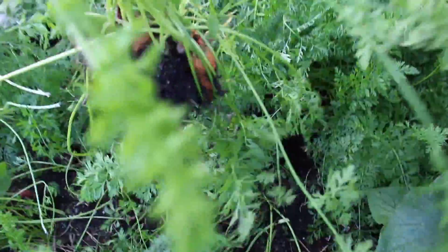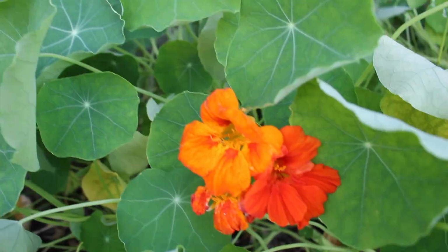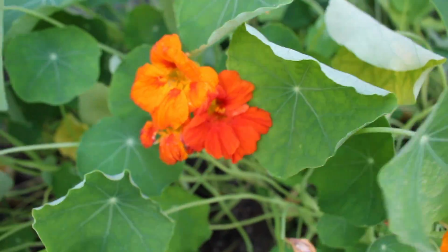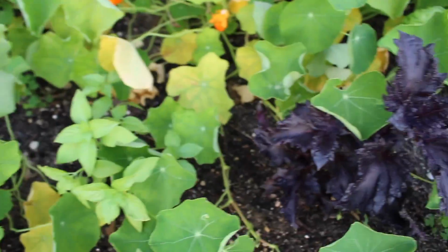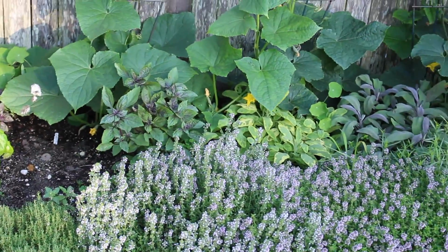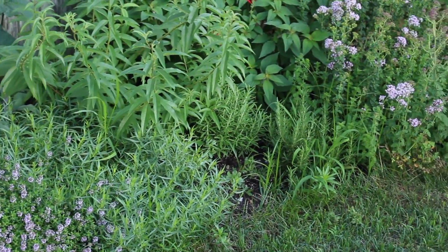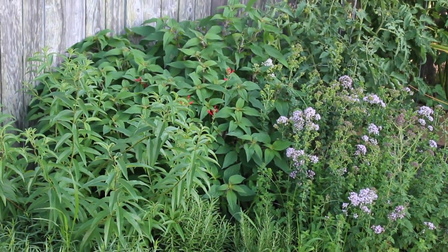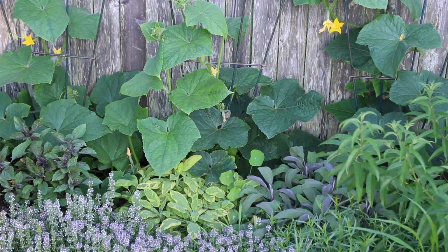Wow. Look at all those. Here you can see the nasturtiums. They're absolutely beautiful, edible flowers. And of course, basil row. We have the lettuce leaf basil, different kinds of purple basil and Valencia basil. We have cucumbers in the back, thyme in the front, sage, tarragon, lemon verbena, oregano, pineapple sage, which is growing like crazy. You can see we have little cucumbers growing.